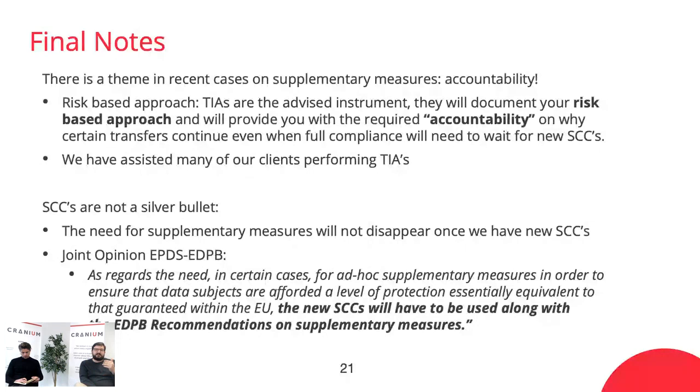Also keep in mind that the new standard contractual clauses won't be the silver bullet of international transfers. It doesn't mean that transfer impact assessments will cease. This is something that I think wasn't highlighted enough, but in the joint opinion by the EDPS and the EDPB, they specifically mentioned there will still be cases where, if you use the new SCCs, you will still need to show that you've taken supplementary measures which help you provide enough protection. Even though you use an organization that has applied the new SCCs, you may still need to have supplementary measures in place. So something to keep in mind.